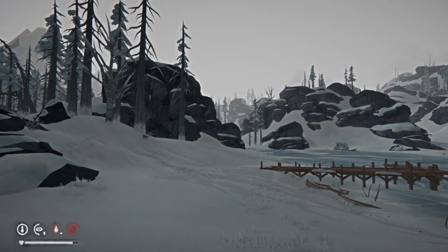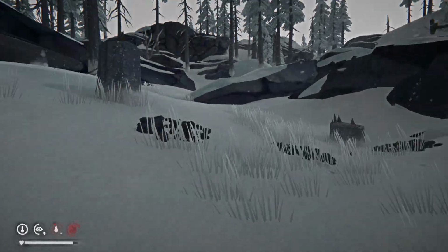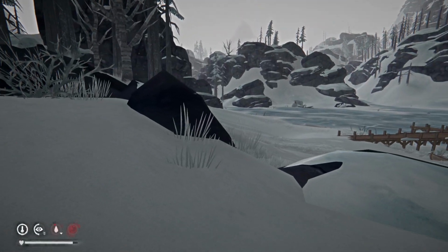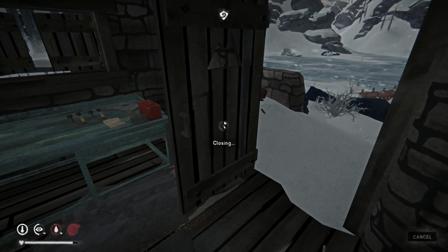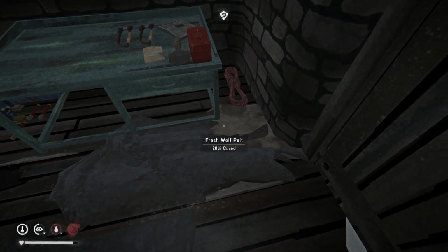And just in case, for some reason, I'm only able to make it to here, I'm surrounded by wolves, or I got a bear on me, I can always just hop in there, and I've got everything I need for any wounds I have. And I got plenty of stuff for fire, all that stuff. It's always useful to have all that ready in case of emergency.